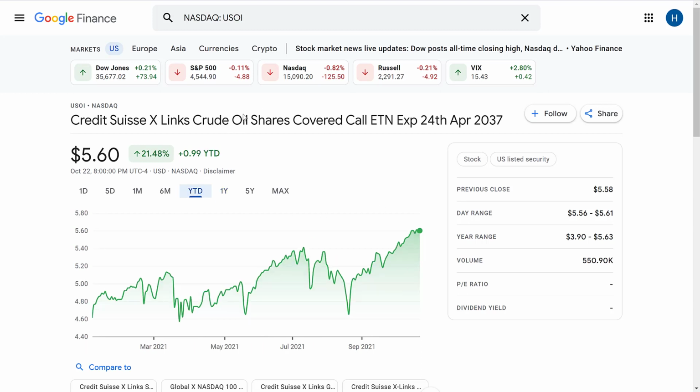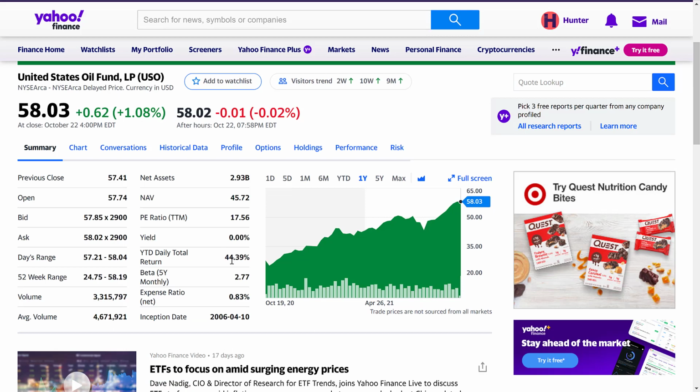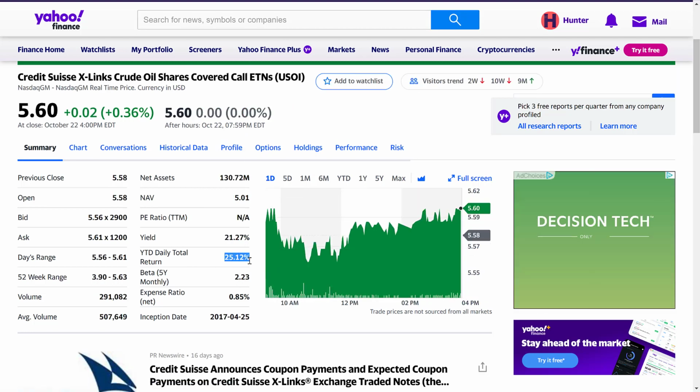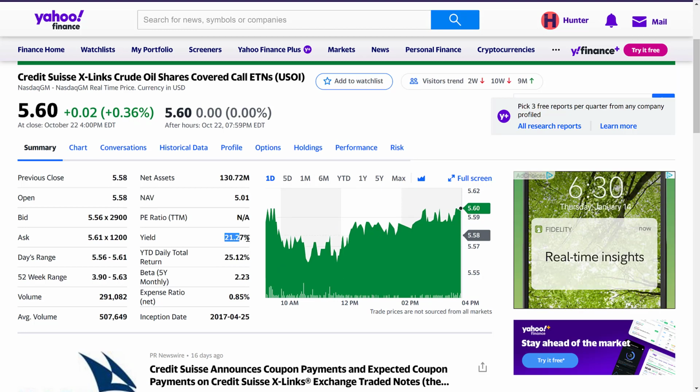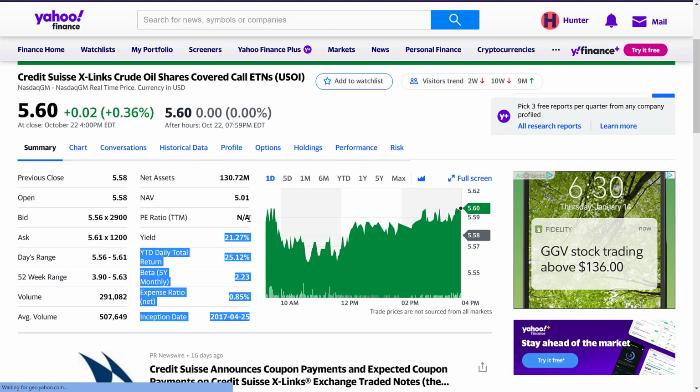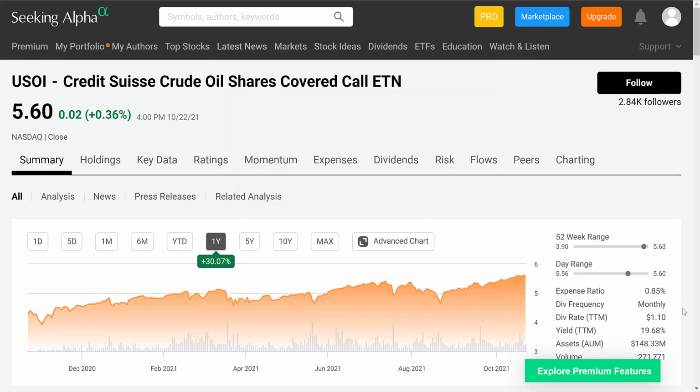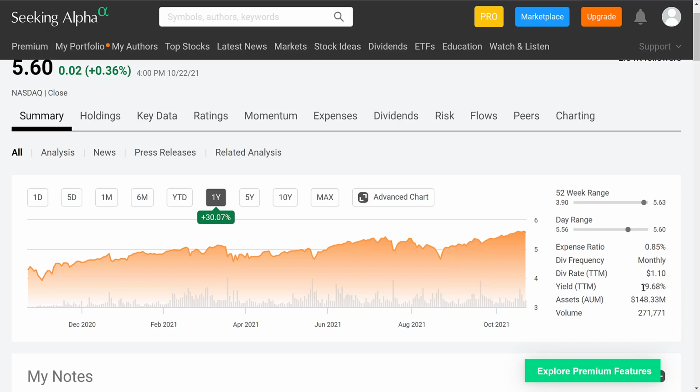past year. Year to date, up 21.48%. So year to date total return, 44.39%. That is just USO. That is the fund that they're tracking. Okay. The fund itself is up 25.12% over the past year with a whopping dividend yield of 21.27%. That's a huge dividend yield. Okay, Seeking Alpha says 19.68%, which is still huge stuff, which is more closely to it. I did the math, it was 19.64% when you take the dividend rate of the trailing 12 months divided by the share price.